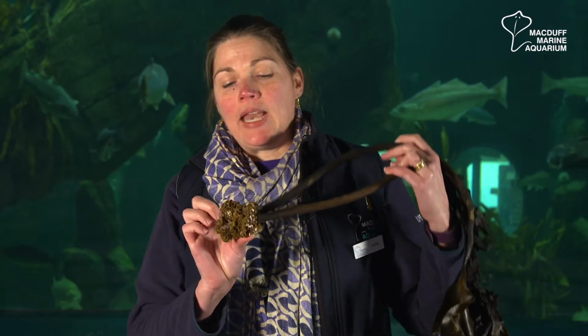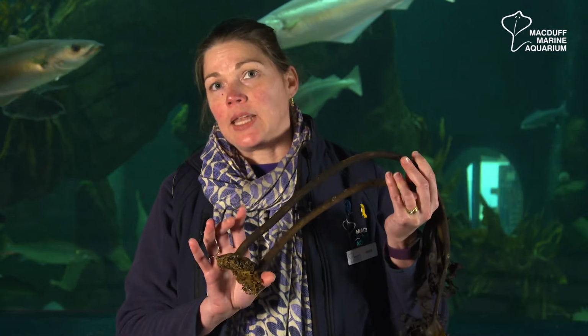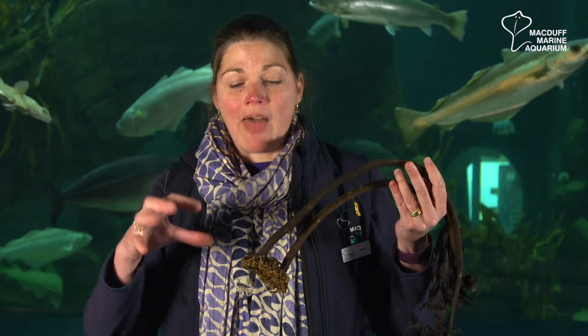Now, the holdfast of the kelp itself is where it anchors to the rocky substrate. But if you have a close look there, you can see that it has lots of nooks and crannies, and these provide living spaces for hundreds of individual animals. There's anywhere between 30 and 70 different species of animals that will colonize a single kelp holdfast. It has everything that they need. It can provide shelter, a food source, and then also great places of attachment for eggs.